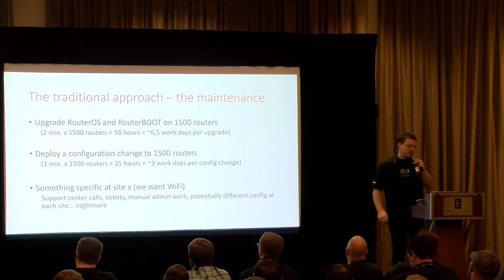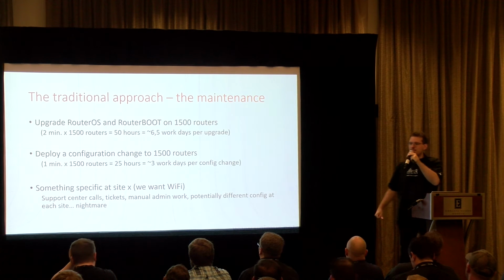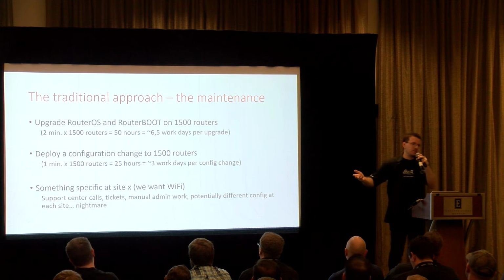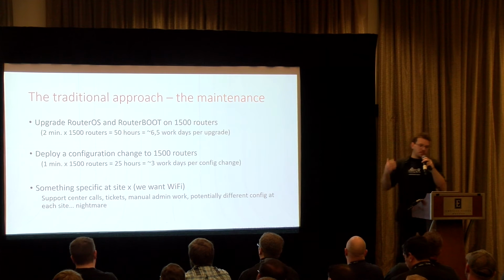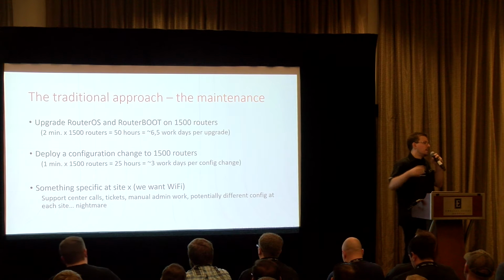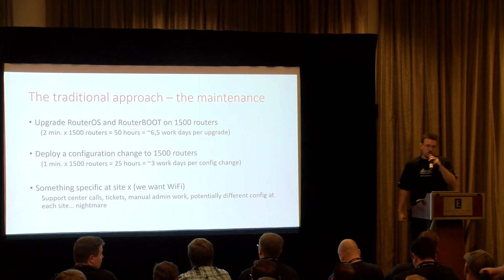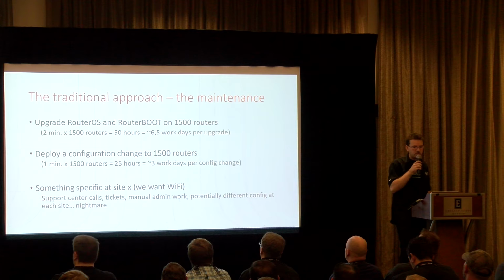And something specific at site X. For example, client site number 496 wants to change their Wi-Fi PSK, pre-shared key password, right? Or they want to change their SSID, or etc., etc., etc. All of this is manual. So it creates support center calls, it creates tickets, manual network admin work, potentially different configuration at each site. The consistency of the entire infrastructure just goes completely wrong. It's a nightmare. So, yeah, that's the traditional approach.